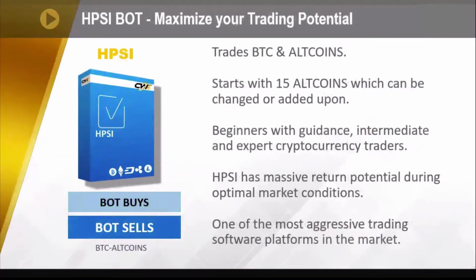The HPSI bots trade Bitcoin and all of the altcoins that are listed on an exchange like Binance or Bittrex. It will start by automatically choosing 15 popular altcoins, which can be changed at any time, and you can choose whatever coins you want the bot to trade with as long as they are listed on the exchange. Beginners are encouraged to learn a little bit more before they start trading in and out of coins, but certainly they can learn in a short period of time with the right guidance that CWE offers.